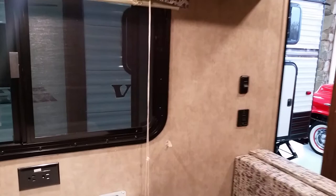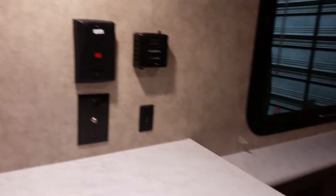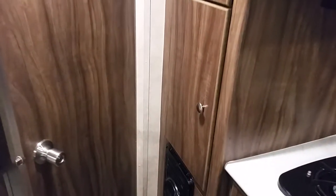And you still get a connection or a spot where you can put a TV. You just have to locate where the cable deal is. Typically, it's gonna be right here. So, that's where they're wanting you to put your TV, probably on the counter here. A little bit more storage back in here. So, pretty cool. And that's pretty much the extent of the inside.